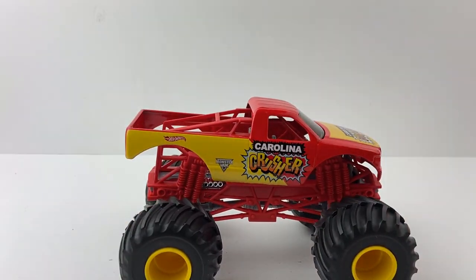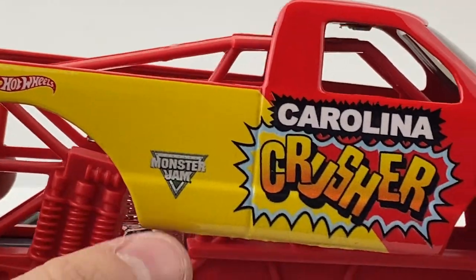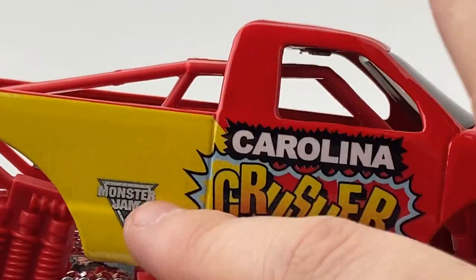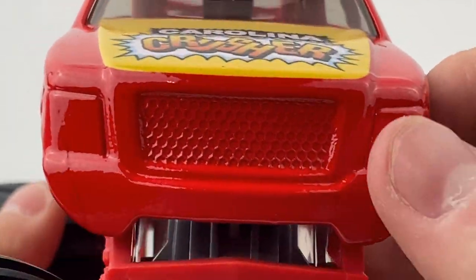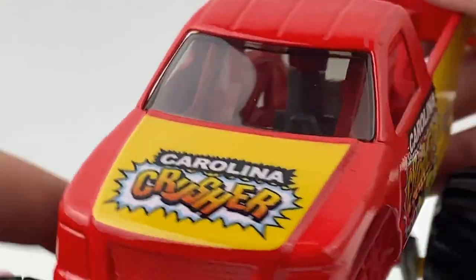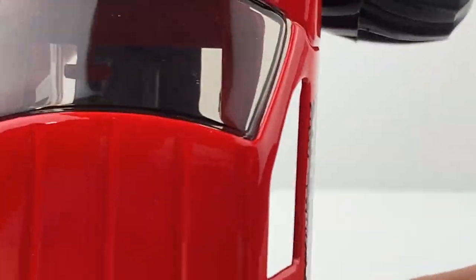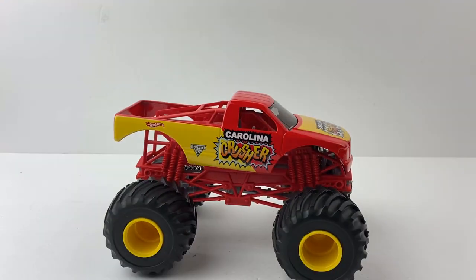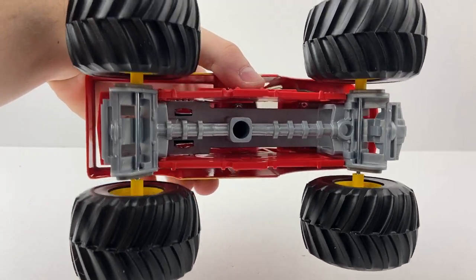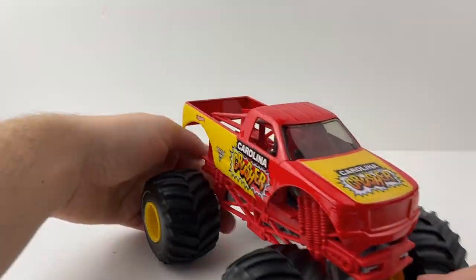Let's do our quick in-depth graphics review with this Carolina Crusher. So as you can see, we have the Hot Wheels logo. We have the Monster Jam logo along with Carolina Crusher's logo. It has the classic red and yellow paint. Going up to the front, we have the headlights and the grille printing of the truck. And then up there on the hood is the Carolina Crusher logo once more. The other side is the exact same thing. You have nothing on the back and nothing on the roof. So a very plain looking 1/24, but Carolina Crusher is sitting on a classic gray roll cage with a red chassis and some yellow rims. But there he is, you guys, Carolina Crusher.